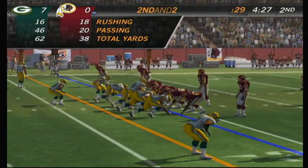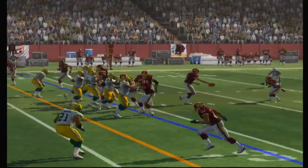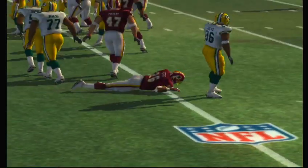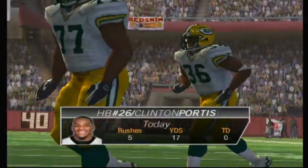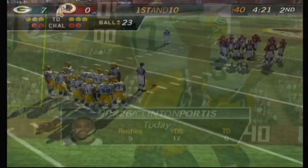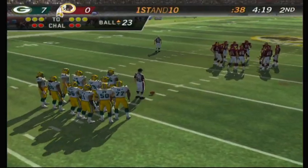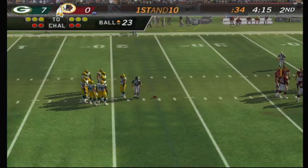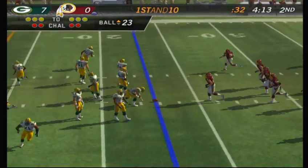Green Bay goes to a four-man front. Collins comes up to make the play at the 23. Good pickup on the ground as they convert for the first. Here's the thing. They were looking run and brought the blitz, but the back just used his vision and elusiveness to avoid him and get past the mark.